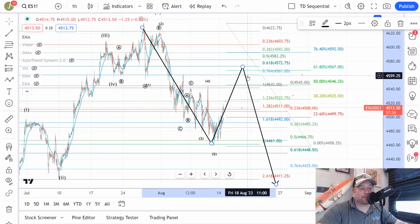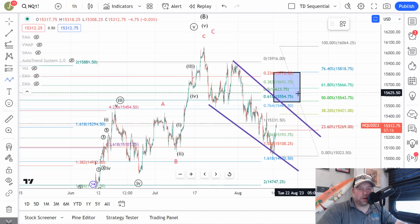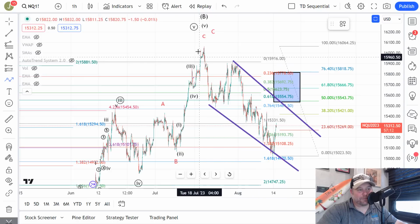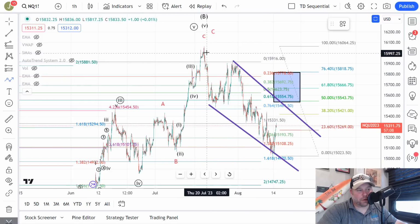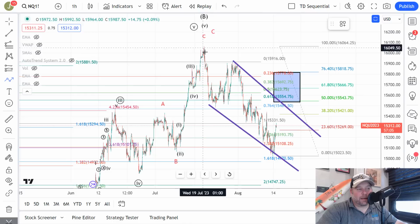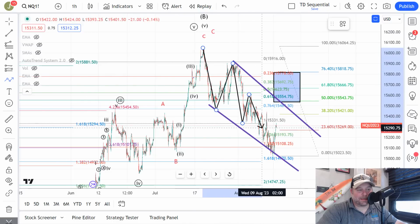Over on the NASDAQ, okay, the NASDAQ's playing out slightly different. We've been talking about this blue box up here as a potential bounce in wave 2, but now that we have already had the push down we've had in the NASDAQ and their continued move lower, it looks a lot more like a leading diagonal where 1 is in, 2 is in, and this is A, B, C for 3.